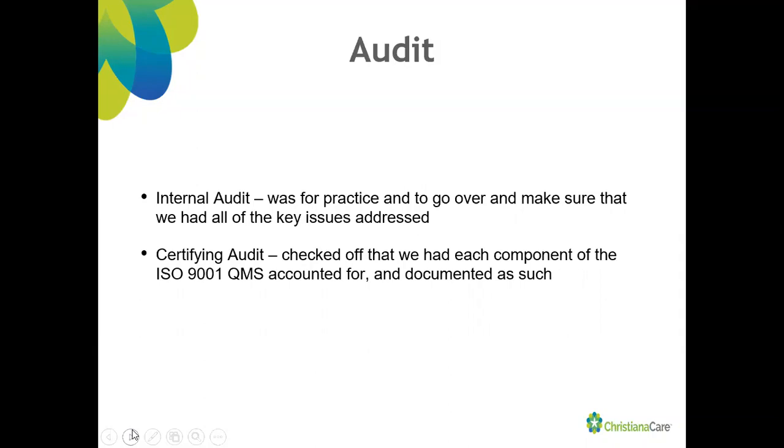Auditing. Everybody loves an audit. So we do both internal audits and certifying audits. To become certified, we had an internal audit that brought in an inspector, went through all of our processes, went through all of our locations, met all of our team, discussed things like our training and the way we documented training, discussed a lot of other things. And then let's stop. Let's take all of that feedback and roll it into an effective QMS.